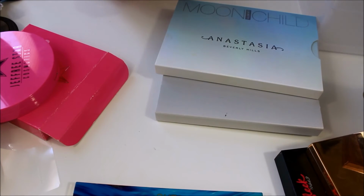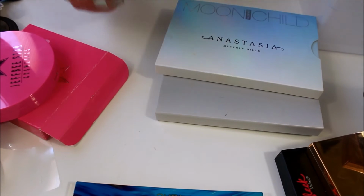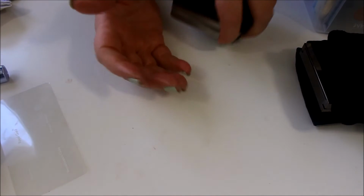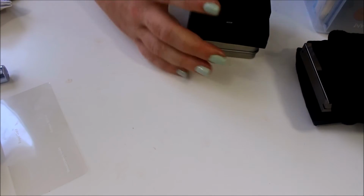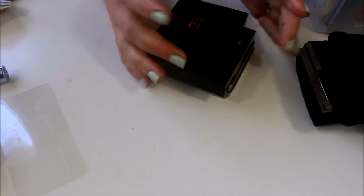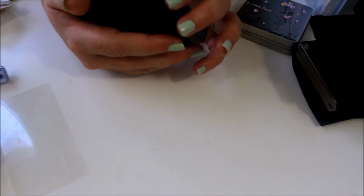Okay, so now on to my Pride and Joy. Okay, so now on to the things that are more expensive. We'll start off with this pile because it's not as expensive as this little pile right here. So first up is a Bobbi Brown. This is in Pink Glow.